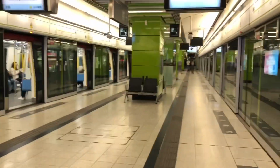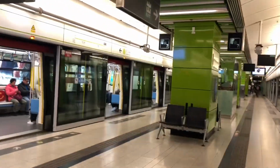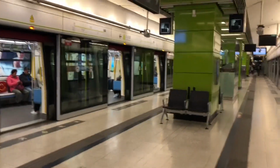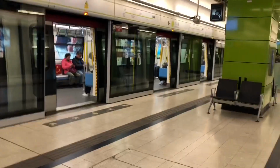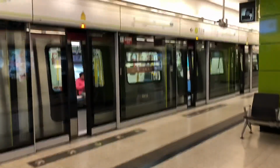So I'm giving South Horizons Station a... I don't know whether this is actually too harsh for the score, because it is useful. Alright, 4 out of 5. I was giving it a 3.5, but I'll give it a 4. Let's spot some trains.